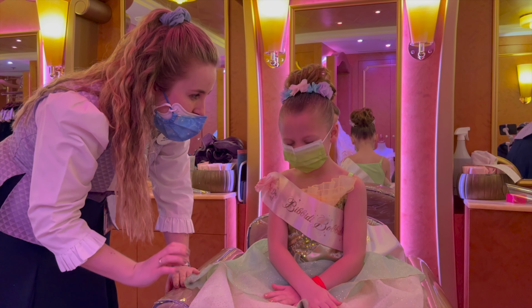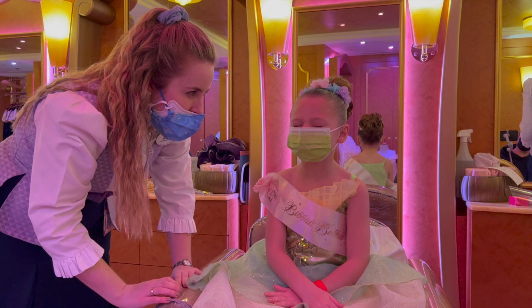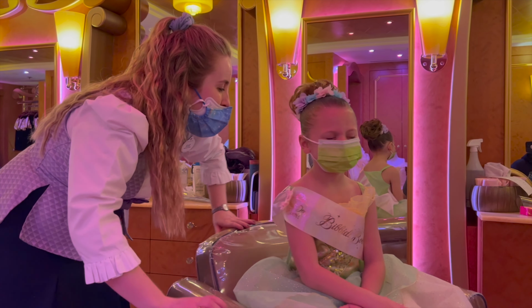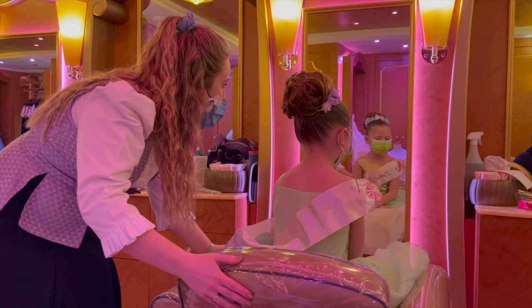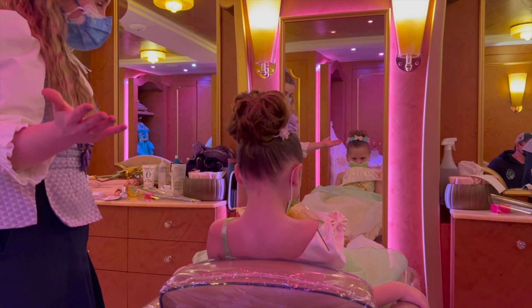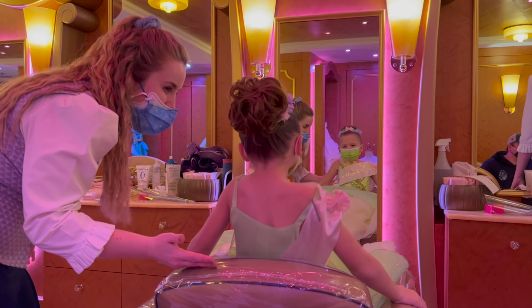Are you ready, Princess Mia? Are you sure? Yes. Are you positive? Yes. Okay, here we go. I think the team will look very good. Bibbidi Bobbidi Boo, a beautiful princess I present to you. Princess Mia! What do you think?